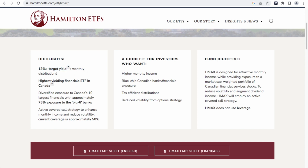You see 13+% in target yield, highest yielding Canadian financials ETF, and diversified exposure to Canada's 10 largest financials with approximately 75% exposure to the big six banks. So if you don't know, the big six is referred to TD, RBC, BMO, CIBC, and then Scotiabank. An active covered call strategy to enhance monthly income and reduce volatility. Current coverage is approximately 50%. So these are more aggressive covered call ETFs. So this ETF will be more aggressive as the 13% target yield. So it's a great fit for investors who want higher monthly income, blue chip Canadian banks and financials exposure, tax efficient distributions, and reduced volatility from the option strategy.